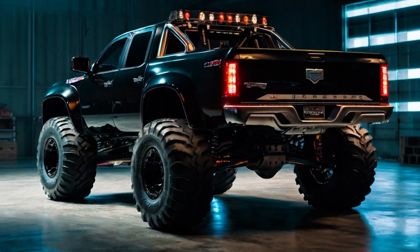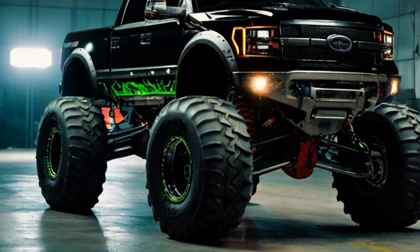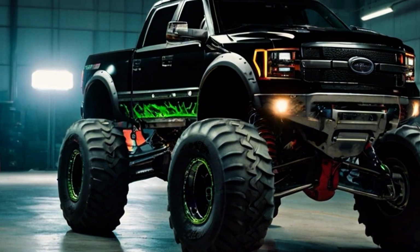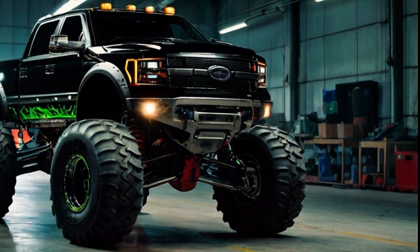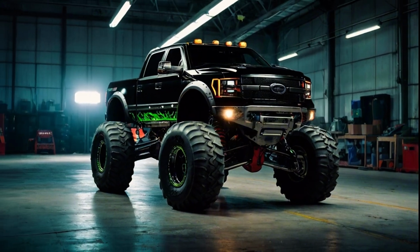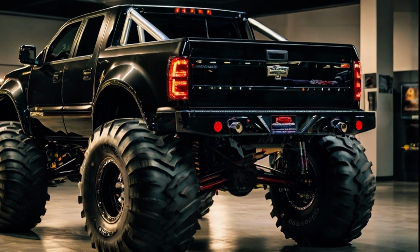What makes Grave Digger so special is that it embodies both tradition and innovation. It has deep roots in monster truck history, but it never feels outdated. Every time it rolls out of the tunnel, fans, whether they've followed the sport for years or are seeing it for the first time, feel that same surge of anticipation. It's proof that machines, when built with vision and passion, can become more than steel and horsepower. They can become legends.